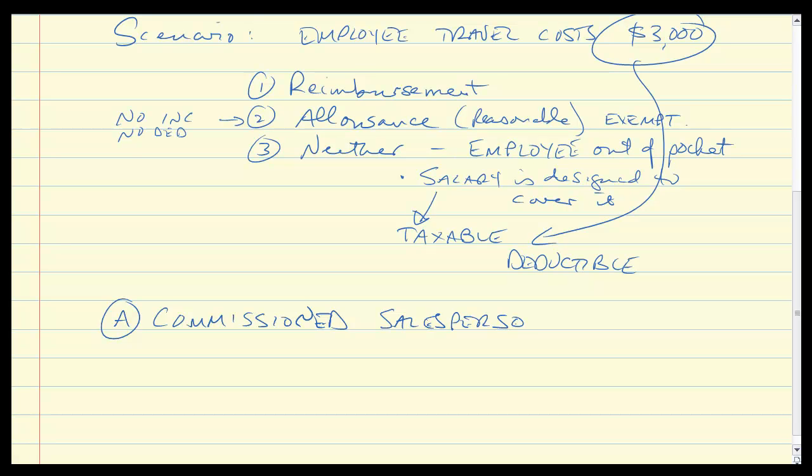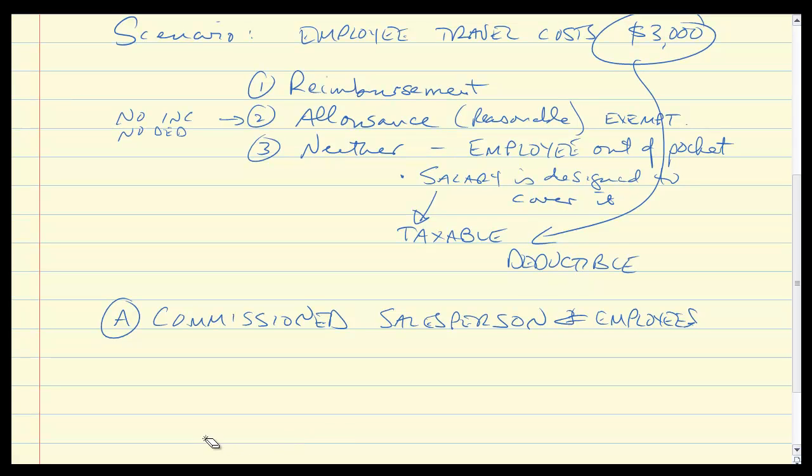And even though these people are employees, going back to our previous discussion about employees versus self-employed, they are employees. And so the Income Tax Act has to say, okay, well, what do we do with them? Because they're employees. But the fact that they're commissioned really results in their commission being like revenue.